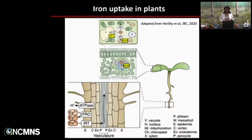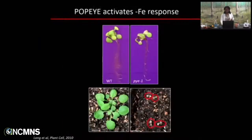One of the things I did when I was a postdoc, and it's the foundation for the work that we do in my lab now, is we did what's called a mutagenesis screen, and we identified genes that play a role in iron homeostasis. One of them we named Popeye.